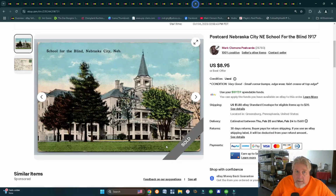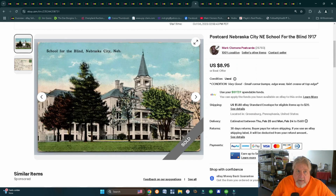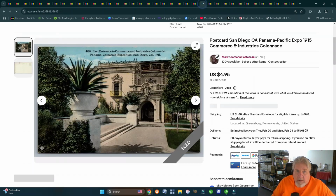Here we have the School for the Blind in Nebraska City, Nebraska. And it is a nice divided back card. It was posted in 1917, and it sold for $8.95.